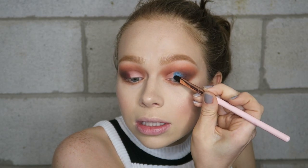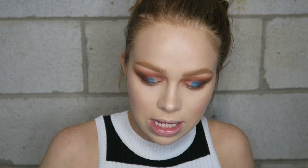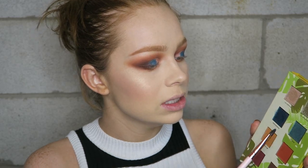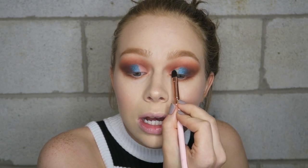Wow, that's so pretty. This is completely dry, so I can only imagine how intense it would be if you wetted it. Okay, so now I'm going to take the next blue over called Celia, and this is like a more green tone. Just gonna pick a little bit of that up, and I'm gonna put that on the inner corner. Oh gosh, that's such a pretty color.